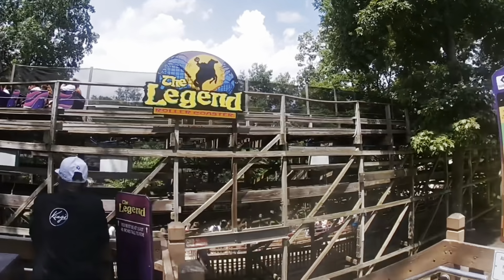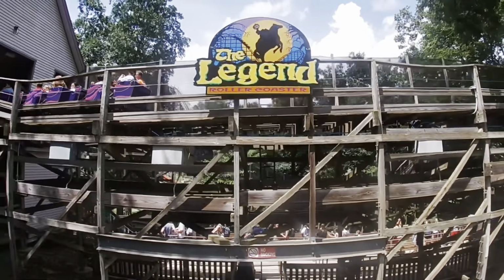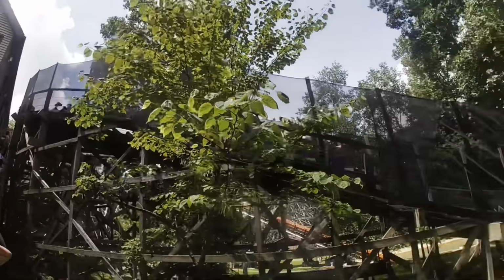Just 4 years later, Holiday World opened up Howler, its Zamperla Kiddie family coaster. Just 1 year after Howler opened, in the year 2000, Holiday World opened the Legend, the Raven's younger but bigger brother, another CCI wooden coaster. The Legend beats out Raven in many different categories as it's taller, faster, and a longer ride.